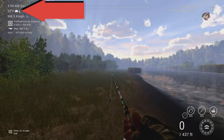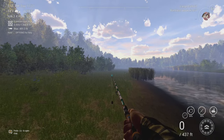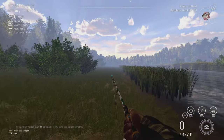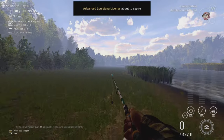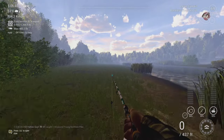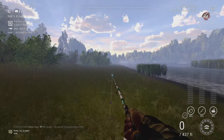Best peak time is the cloudy day from 5 to 7 a.m., and in the late evening as well, you have a peak time from 6 to 9 p.m. Both of these peak times, you can catch back-to-back uniques, and the maximum will be from 3 to 4. Not to mention the trophies, they're unlimited here.